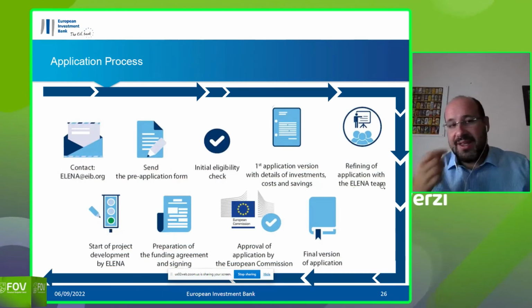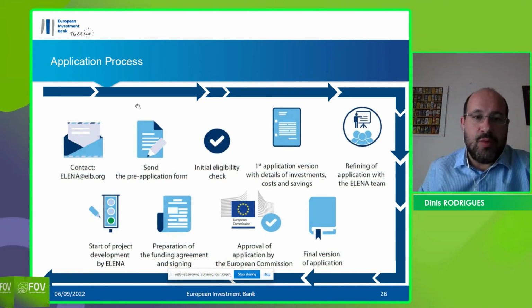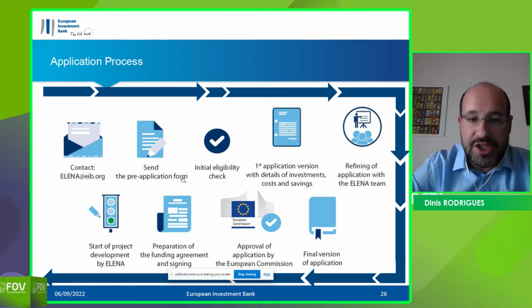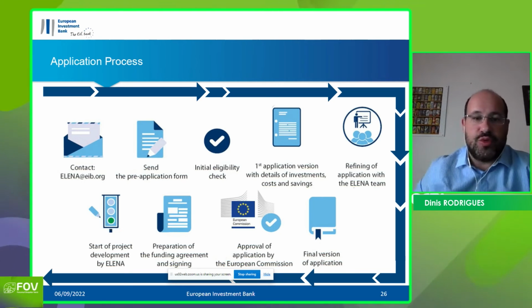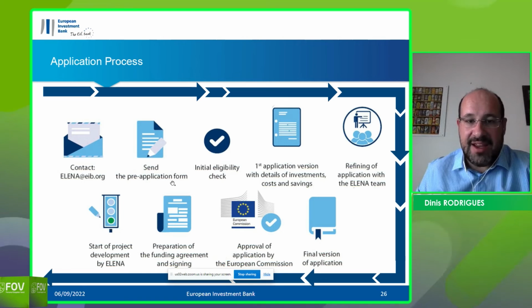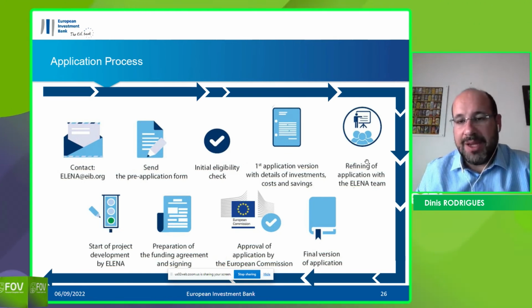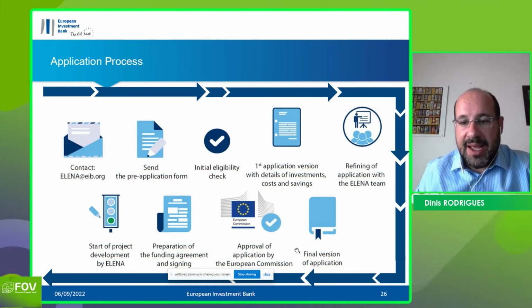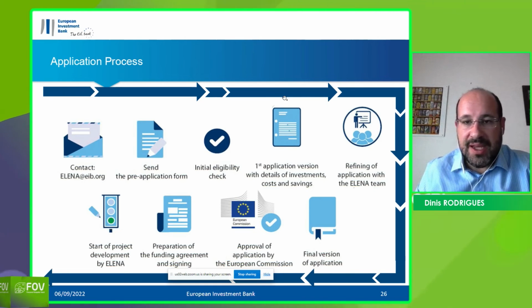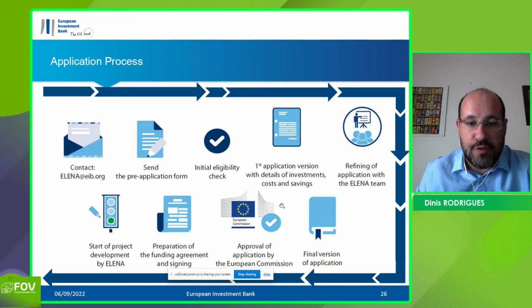So this is typically the application process. It starts with the first contact. Then we ask for a pre-application, a 2-3 page document, which is used to check the eligibility of the program. And then if this preliminary concept is eligible, we will work together with the applicant to have a complete application that can be sent to the European Commission for approval.